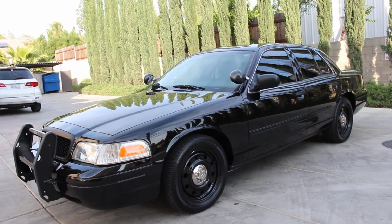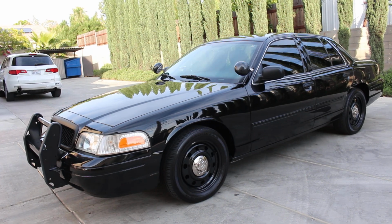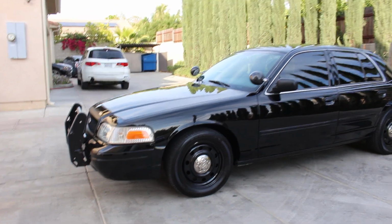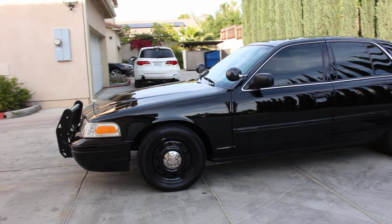It doesn't have any rust on it whatsoever. Folks, before I begin here, I'd like to let you know that this vehicle was a black and white and was repainted all black by professionals. And let me tell you, this is not your makeup paint job. All right, folks, here we go. Once again, this is going to be a 2011 with 50,000 miles and only 443 idle hours.